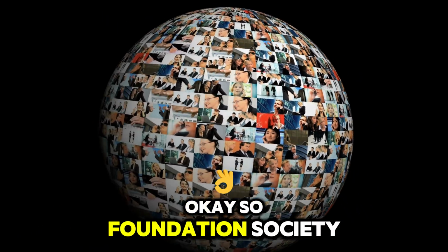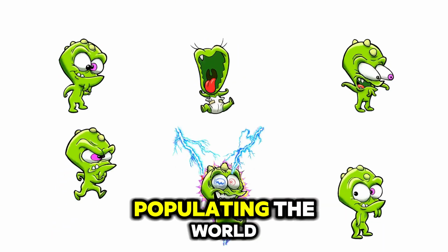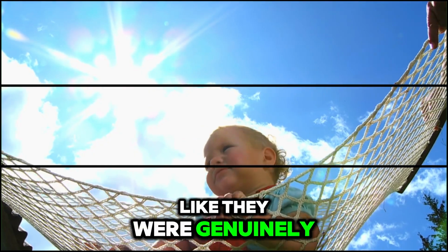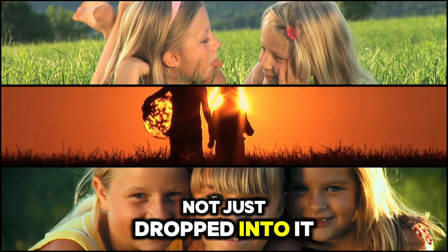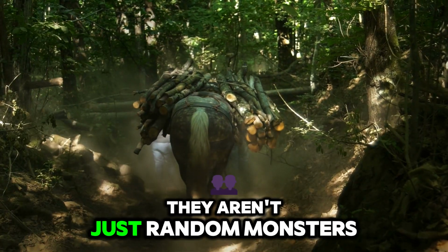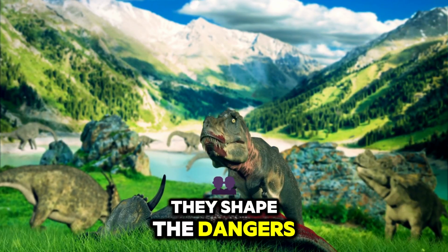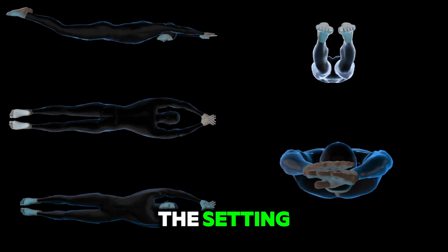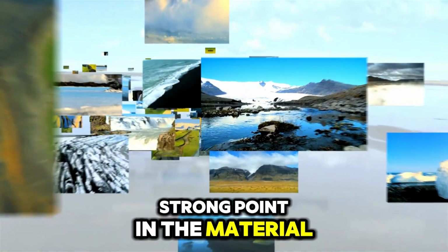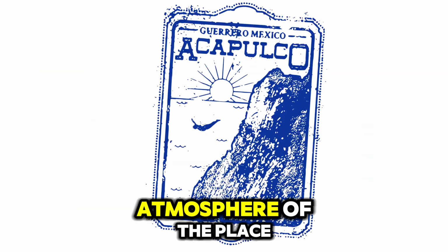Okay, so foundation, society, then you need the people. Right. And maybe not just people. Populating the world, creating believable characters is key, obviously. Characters who feel like they were genuinely shaped by this place, not just dropped into it. But the sources also talked quite a bit about creatures and non-human beings. They aren't just random monsters, they should be part of the world's ecology, its myths. They shape the dangers, or maybe the wonders of the setting. So the creature design itself should reflect the world. Yes, that was a strong point in the material. The design should tie back to the environment, the local culture, adding to that overall distinct atmosphere of the place.